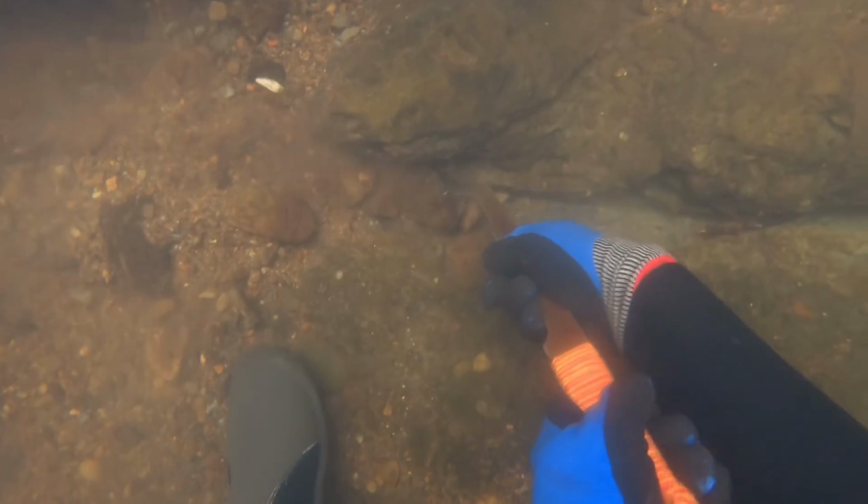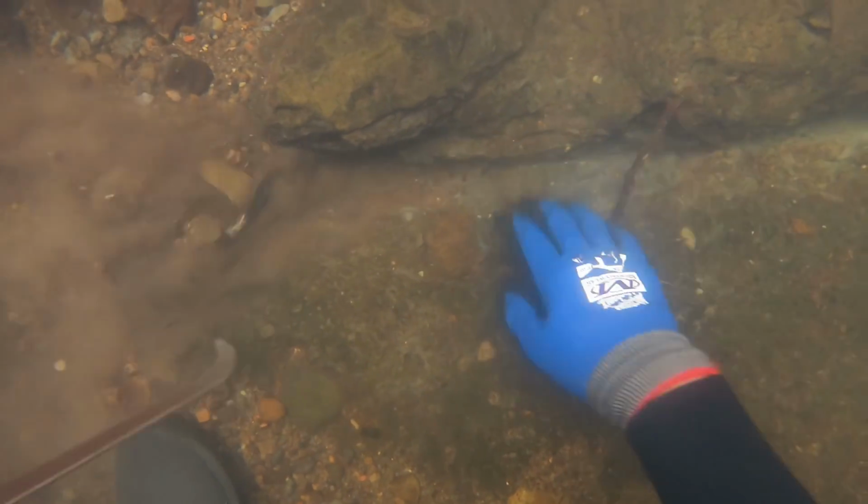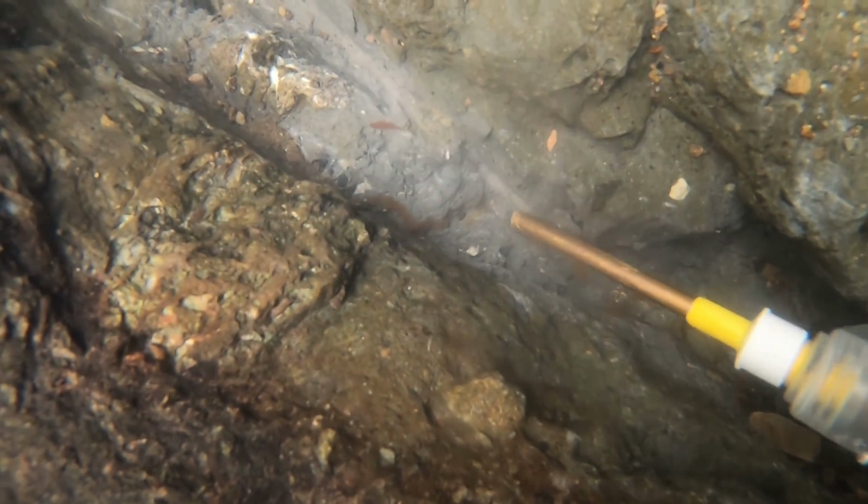The gold in this location began to slow down, so it was time for me to move on. This new location, just a little further upstream, had a lot more cracks and crevices to work. And it wasn't long and there was some good amounts of gold beginning to show.